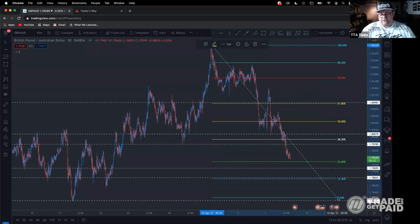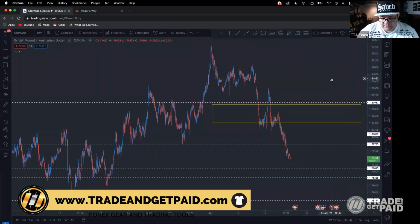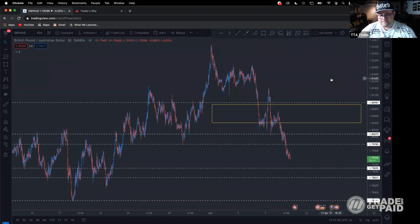If price reverses, right? Let's say price comes and drops all the way down. That would be a potential place for that golden zone. You see that? And look exactly where all this stuff started happening. Now, I don't know if it's going to go down to 100, but I do know this.